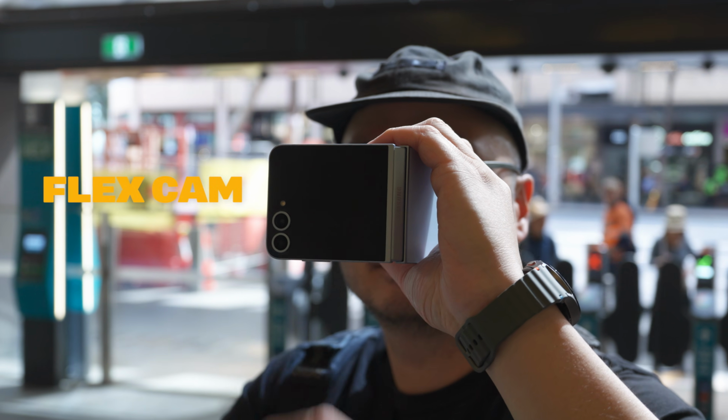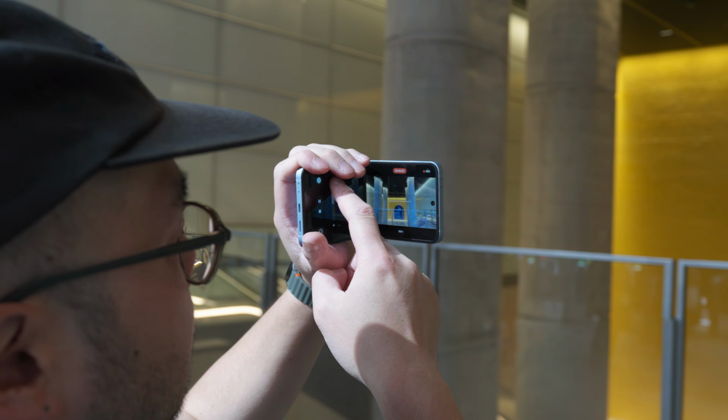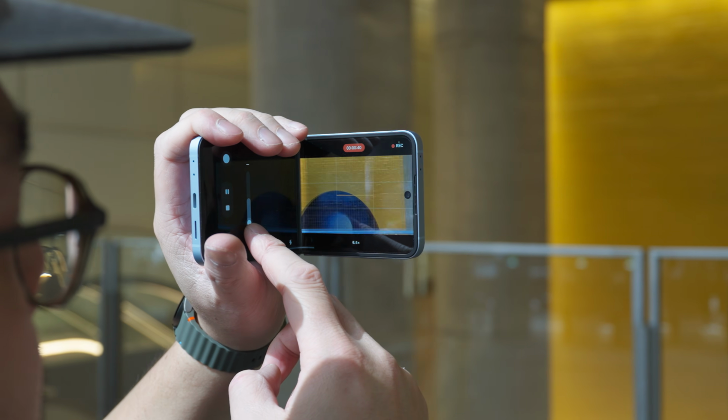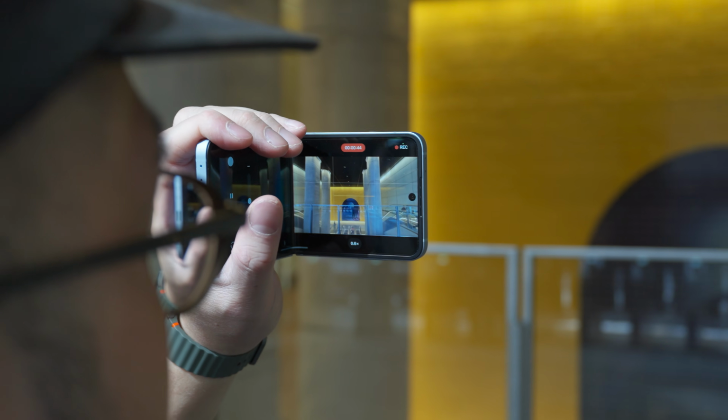There's also a cool flex cam mode, where you can hold the phone sideways like a camcorder to film landscape videos. Samsung have cleverly changed the UI to match. As you can see, there's a red record symbol off to the top right, reminiscent of retro camcorders.